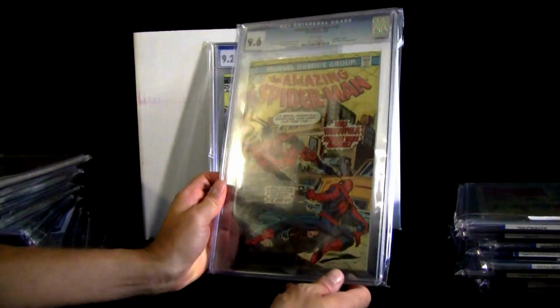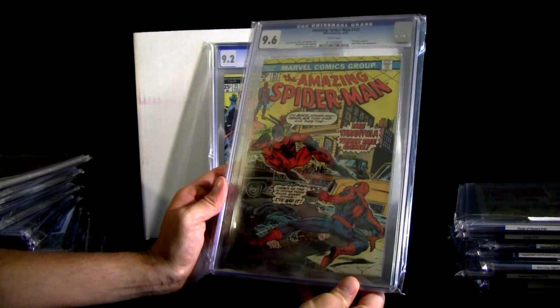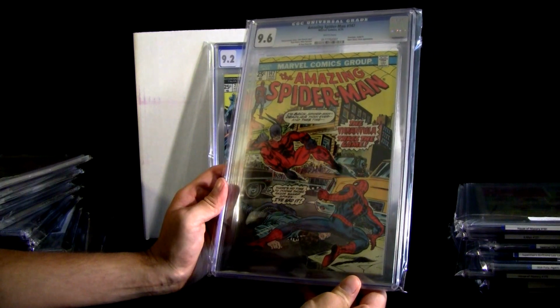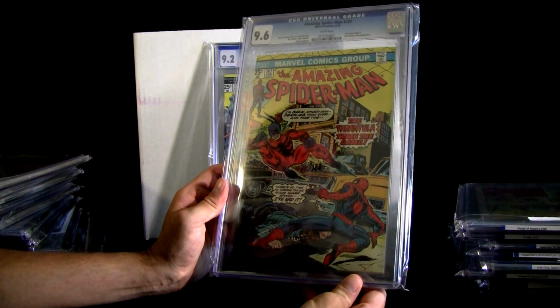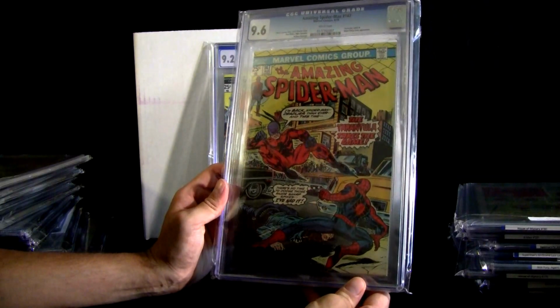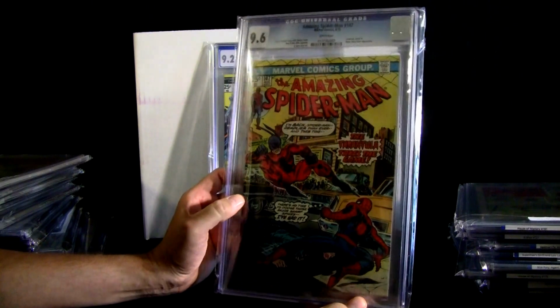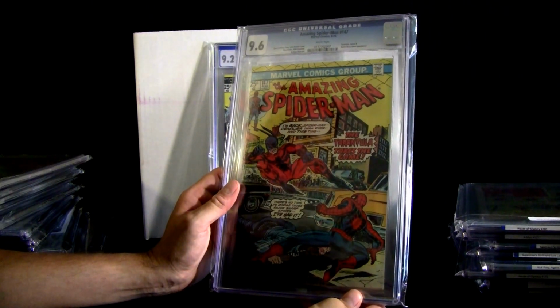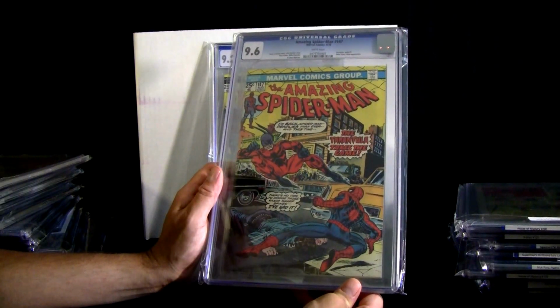Okay, Amazing Spider-Man number 147. This is kind of when I was first collecting back as a kid. I had a whole bunch around number 147, like the 140s, 130s. Of course, I missed all the major keys, but I remember this cover as a kid. My book was always all beat up. Mine even might have had water damage. But I saw this one, 9.6 white pages, and got it. Just kind of sentimental value.